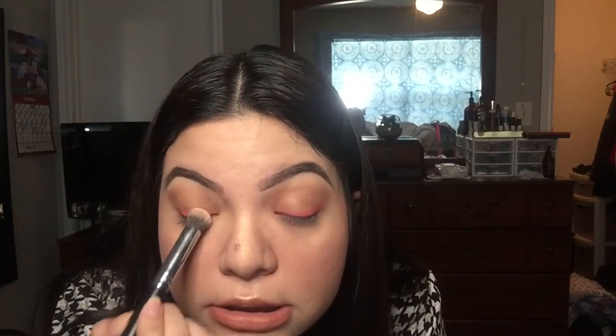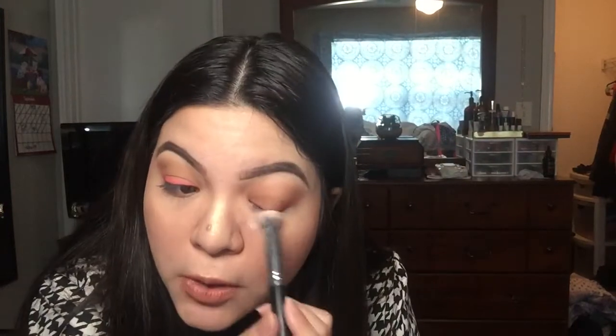Alright guys, so you're gonna get your translucent powder and you're just going to put it on top of your lashes. It gives you more volume and it just looks really cool. Let me go ahead and show you what I'm talking about. Make sure that you coat it nicely on there, because this is really gonna help your eyelashes look super long.